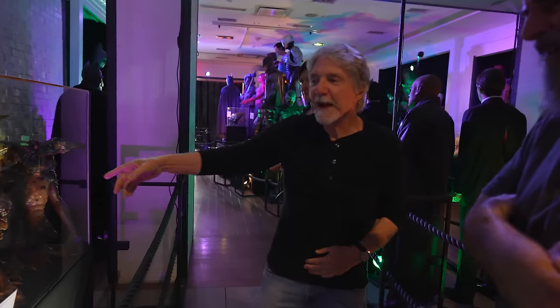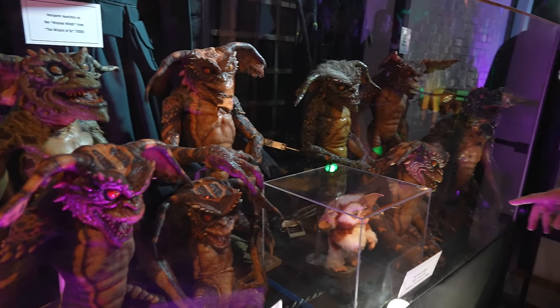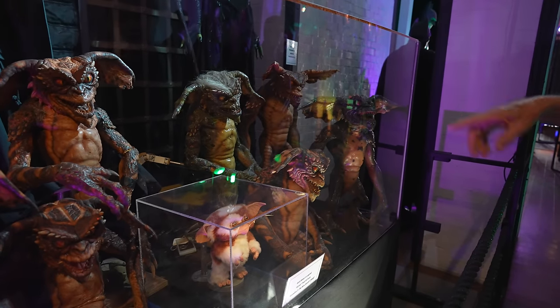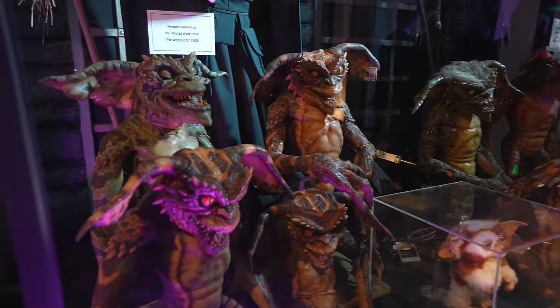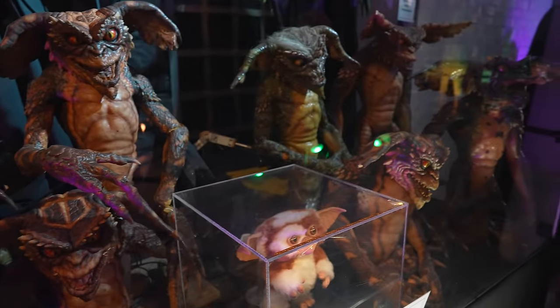These are all Rick Baker Gremlins. These are all from Gremlins 2: The New Batch. And that includes a Gizmo puppet. That's one of the original puppets. And all of these guys are puppets as well. Some of them are half puppets, and you can see in the back, we left some of the handles that manipulate their arms.